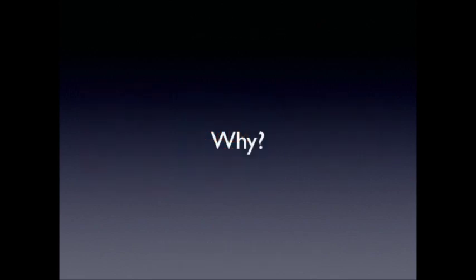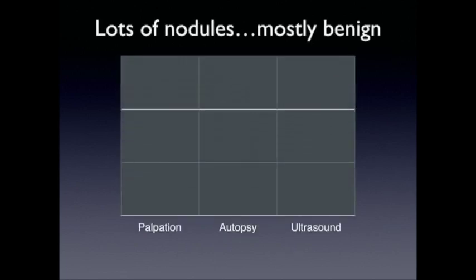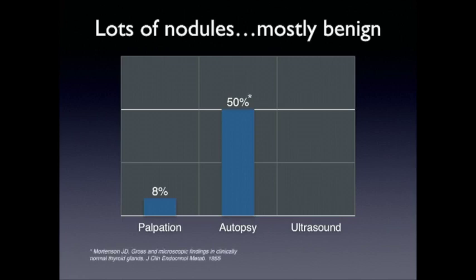So why are we doing this? Dr. Tessler in her talk eloquently described some of this, the rationale for what we're doing. There's lots of nodules around, mostly benign, few that are detected by palpation. I'll say from my own point of view, I was never able to feel the thyroid nodules that my instructors said were present. Autopsy, the study from the 1950s, found thyroid nodules in about 50%.